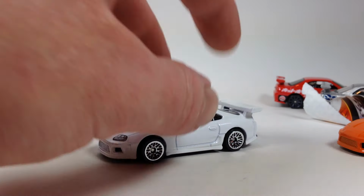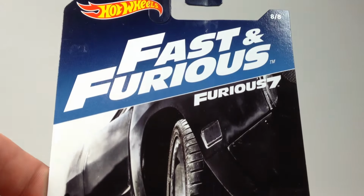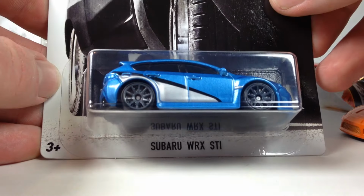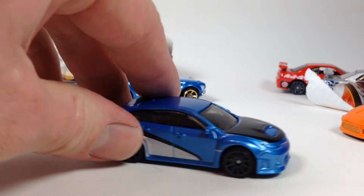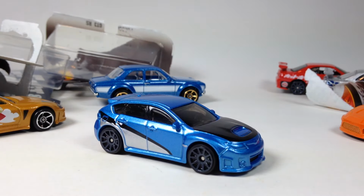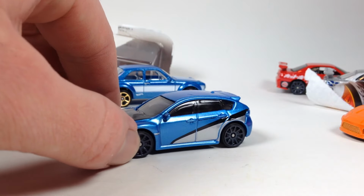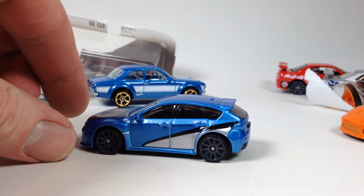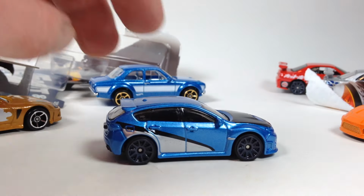So there's that. And then your last one is the Subaru WRX STI. There's your card art. And we'll go ahead and pop this out of the package. And there she is. Looks pretty nice. This one was a 2012 mainline debut. It was also seen last year in the mainline in red with some wacky graphics. And it was in the 2015 Fast and the Furious series as well. I don't have a loose one to show you handy, so sorry about that. But there it is. Not too bad. This one looks pretty good.